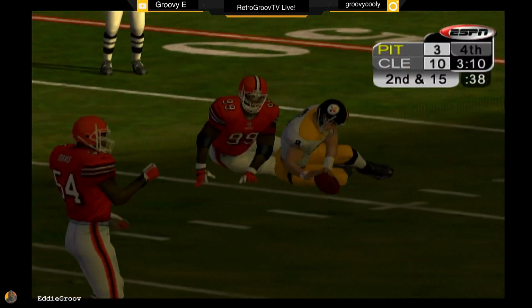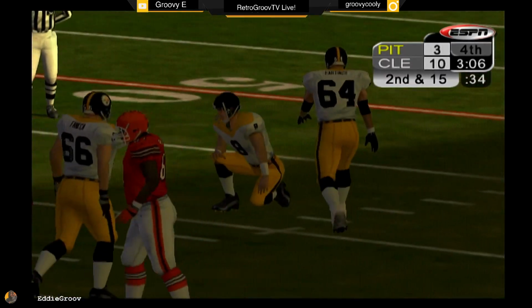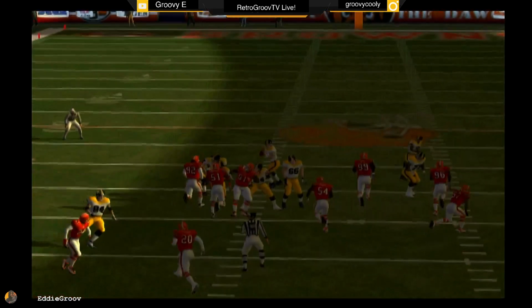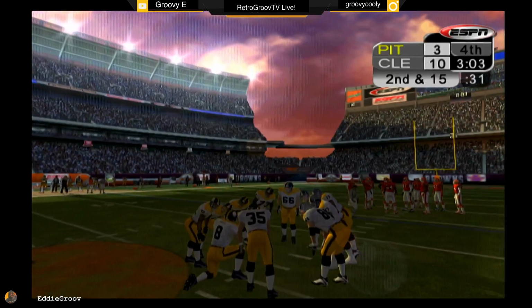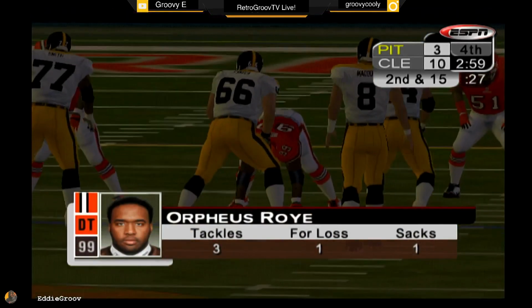Roy tackles him way back at the 35. Morpheus Roy comes in untouched on this play and just wallops the quarterback. And where was the O-line, Dan? Did they just give up? Oh, that quarterback's going to be pointing fingers on that one. That'll be his first sack of the game.